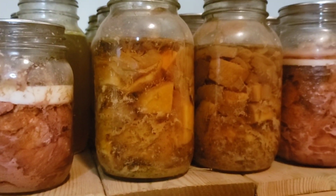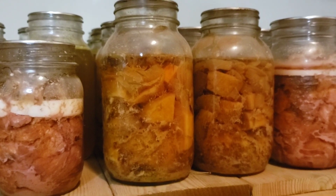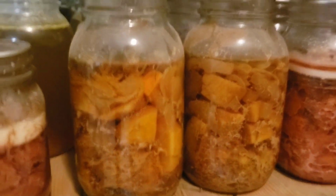And then I've got some rabbit stew. So what I'd like to learn how to do is to learn how to make more meals and can them, not just do just the one ingredient, but I'd like to learn how to pressure can meals.